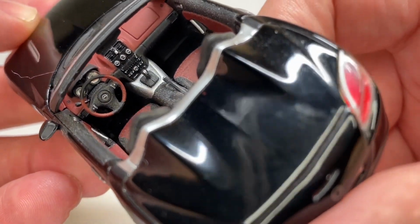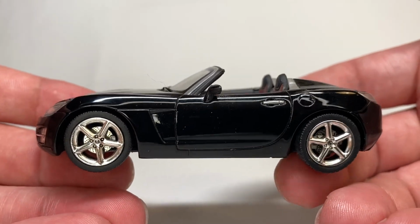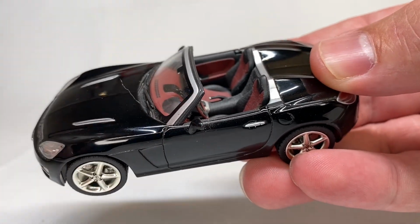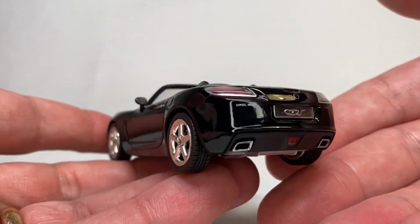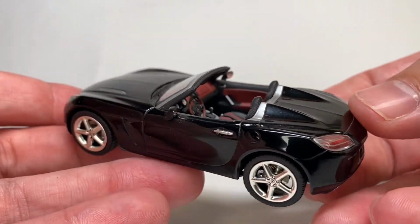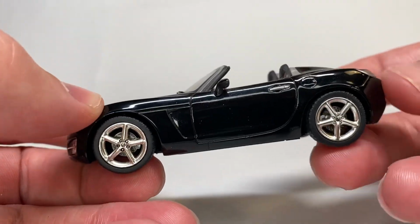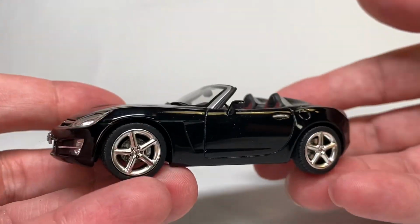Look at that instrument cluster and the steering wheel. I know this car, and you folks in the States, I hope I'm right about this. I think this is a Saturn Sky or a Pontiac Solstice. This is an Opel GT. It's got lens to headlamps, tail lamps, all the chrome, all the great detail work. Look at the wheels on this, fantastic alloy rims, detail on the suspension.